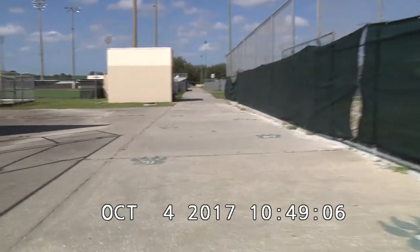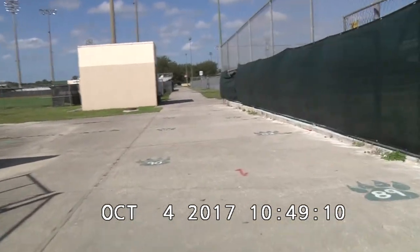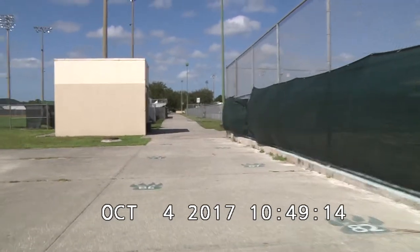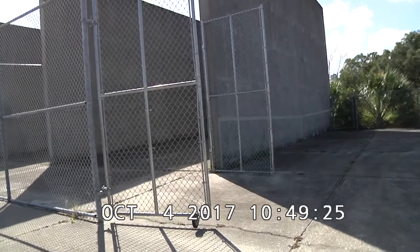Nothing much to note, but just showing the detailed area. To my left, I'm gonna stop here and look toward the left. I'm gonna see the end of the handball area. There's a fence there. That fence is not closed or locked, but it seems to be in good condition. It does not hit the floor, so it's rolling around.